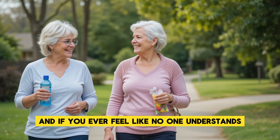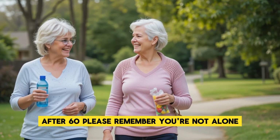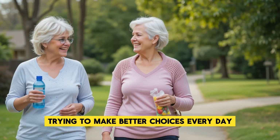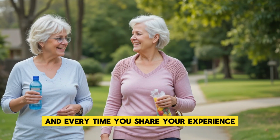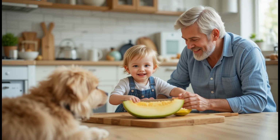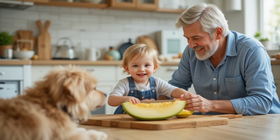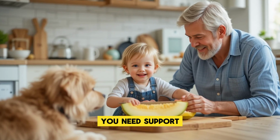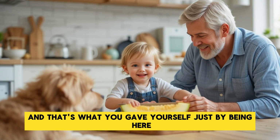And if you ever feel like no one understands what it's like to manage your health after 60, please remember, you're not alone. There are thousands of people just like you trying to make better choices every day, and every time you share your experience, you help someone else feel seen. So here's your gentle reminder, you don't need perfection. You need nourishment. You need ease. You need support. And that's what you gave yourself just by being here.